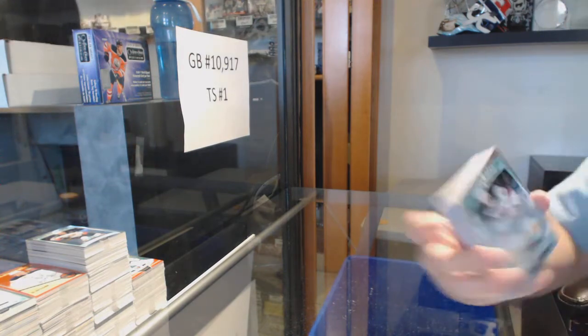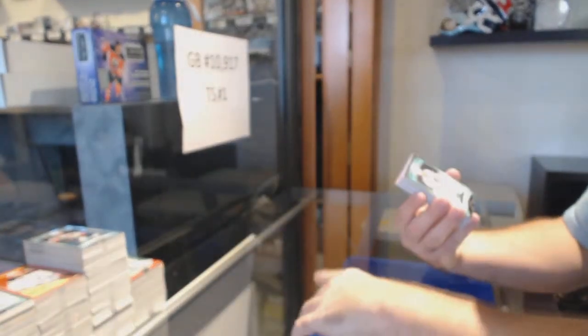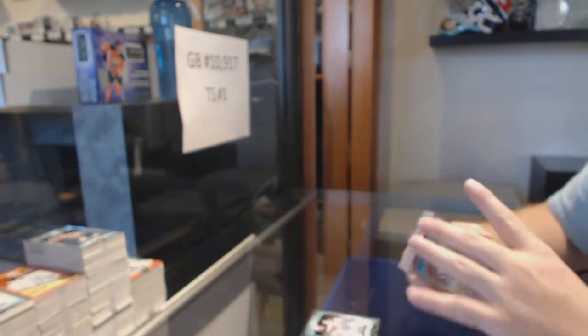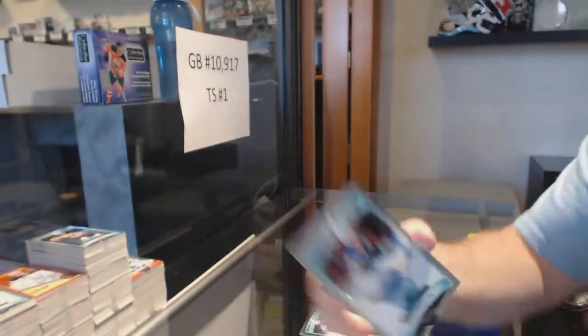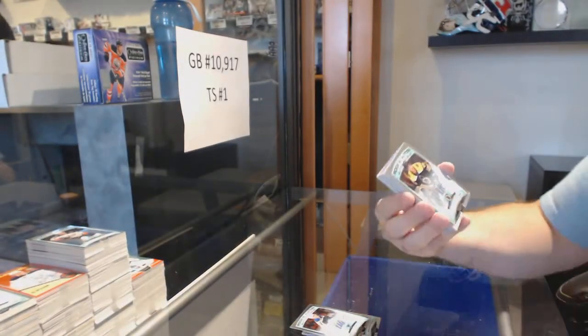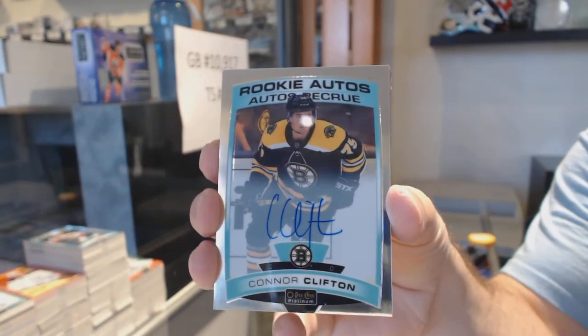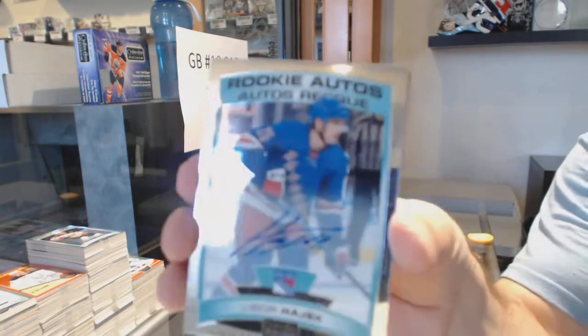We've got a rookie auto for the Devils, Nathan Bastian. Rookie auto of Carl Grundstrom, LA Kings. Rookie auto of Clem Costin. Rookie auto of Connor Clifton. Rookie auto, Libor Hájek.